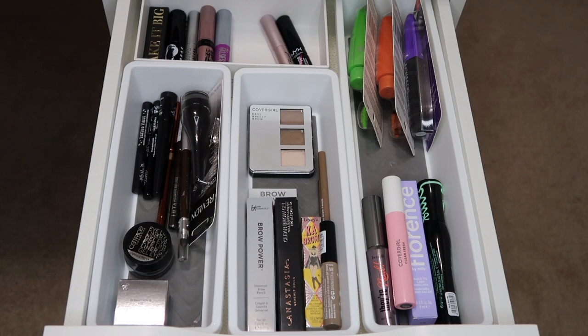And I'm going to try, if I can, to pass some of these items along. But this is going to be a declutter just to get my collection to where I feel like I don't have anything that I really, really dislike in here.